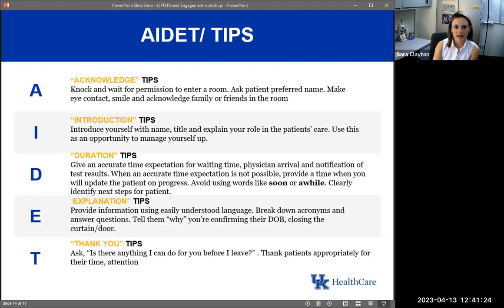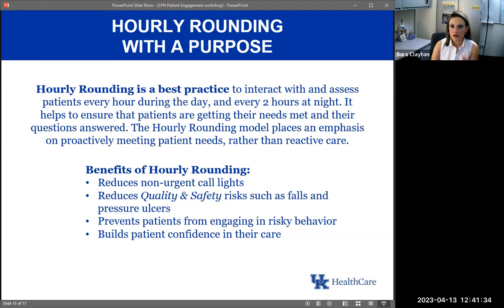So something that I want to do at this point is take ADET and show you how that looks within the context of hourly rounding, because I think that's probably one of the more common interactions that you're having with your patients. You're doing this regularly at UK Healthcare. This is standard expectation that we round hourly on our patients during the day, every 2 hours overnight. And so how can we make sure that we're implementing ADET within those rounds?